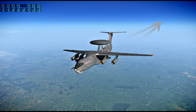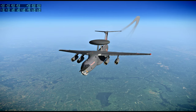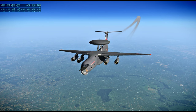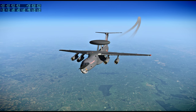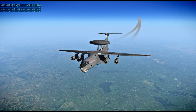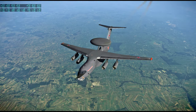Some sort of yaw. It might be slow enough that it doesn't make too much of a difference. It depends how heavy it is. I'm sure the stuff in the dish is super secret, as an early warning system would be.